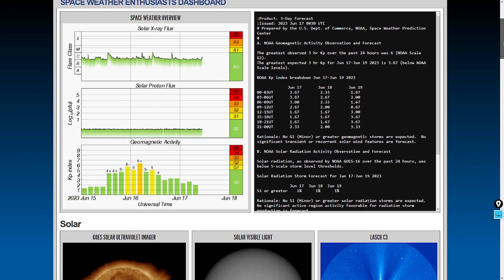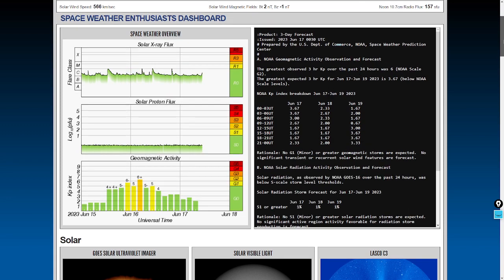So if you didn't see our video yesterday, we did forecast a minor glancing blow type coronal mass ejection impact. I won't cover it again today because we covered it yesterday.